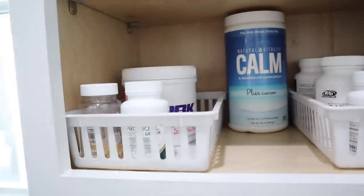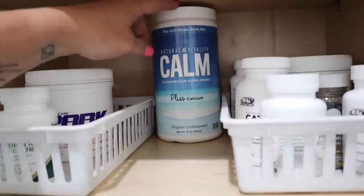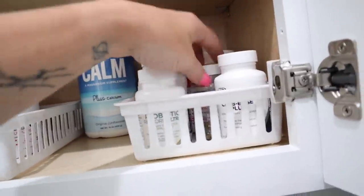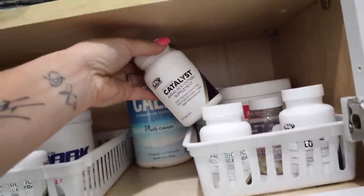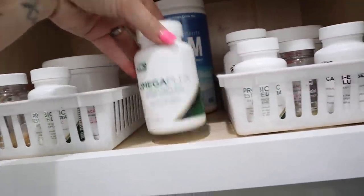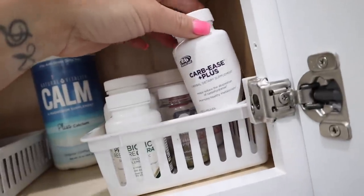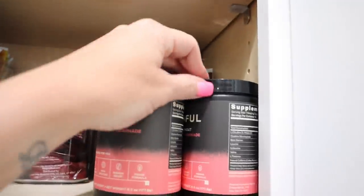And I used to drink super sugary coffee, same thing. Here's my Natural Calm. I take this at night, and then I've got my probiotics, my multivitamin, my Spark. I also take this and my omega-3 fatty acids. And then before dinner, I take this one. And then up here, we've got pre-workout.